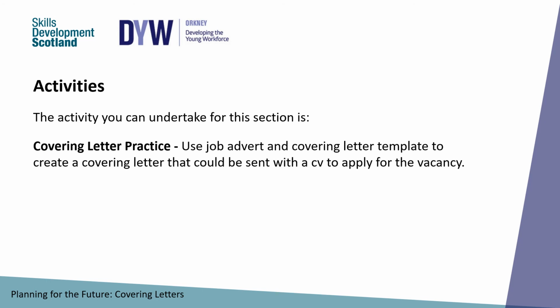The activity you can complete for this section is covering letter practice. Using the example job adverts and the covering letter template, create a letter that you could send with a CV to apply for the vacancy. Get a careers advisor, guidance teacher, parent, or someone else you trust to give you feedback on the letter.